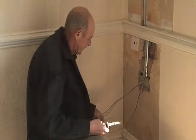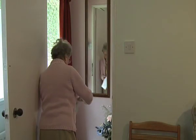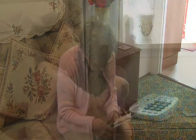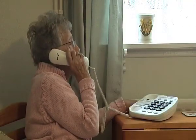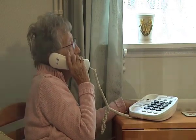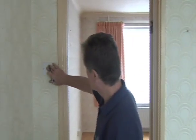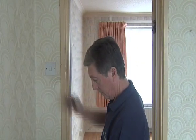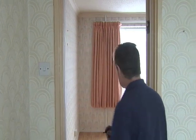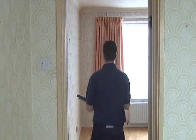may be required. Following initial notification that your home is due for electrical upgrading, you will receive a letter giving you details of the contractor who is to carry out the work, along with their contact number. This enables you to immediately arrange a start date if you so wish. Alternatively, you can wait for our contractor to contact you to arrange a start date. The contractor will arrange to undertake a pre-start survey.